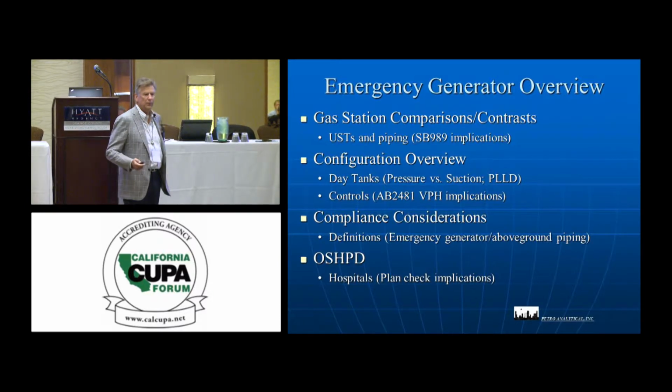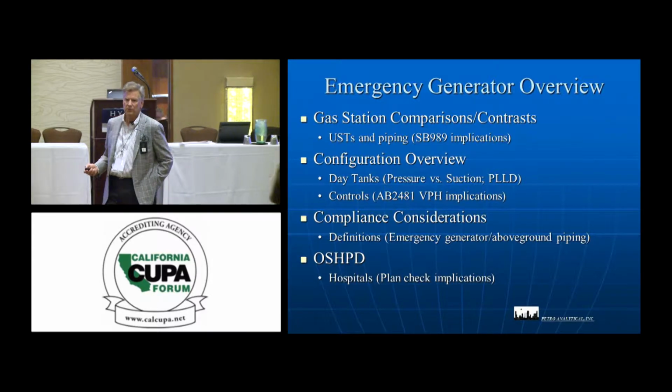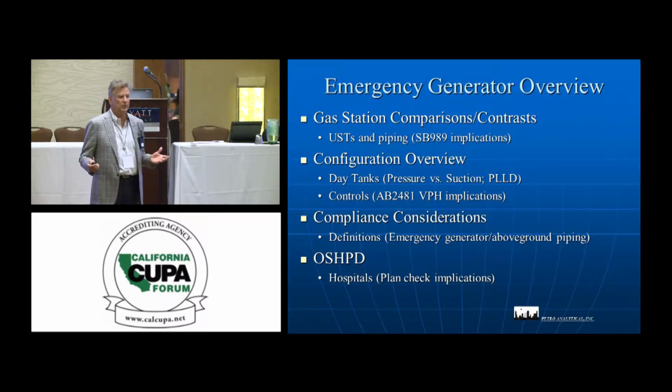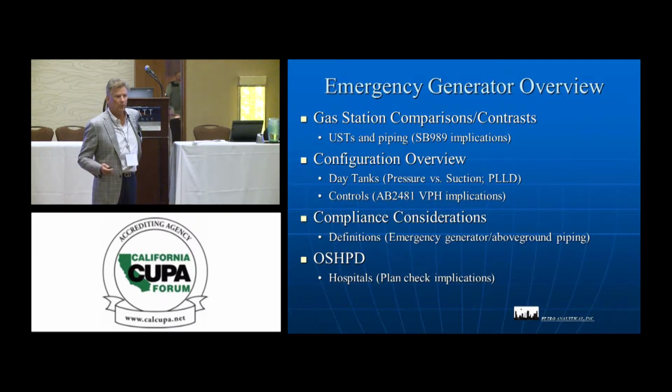And then controls, completely different. In a gas station, you just have turbines and you have the smart controllers. But at an emergency generator system, if it's a pressure system, you have much more elaborate controls. And what do those controls mean and what do they do? And do they have implications to the system from a compliance perspective?